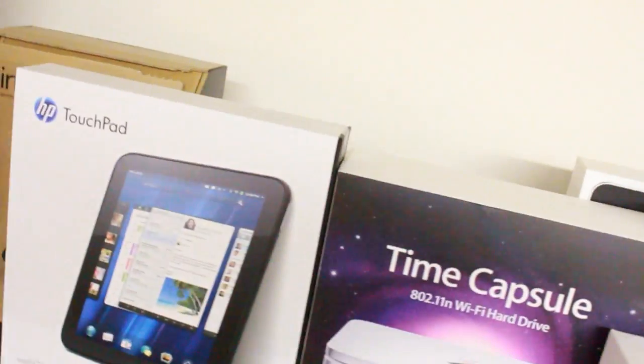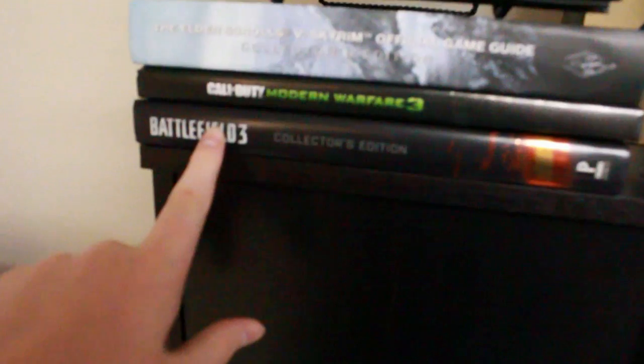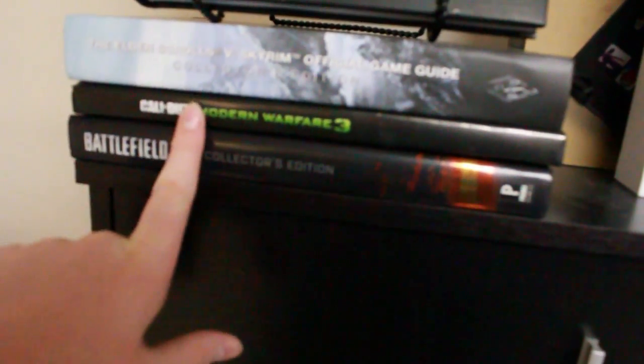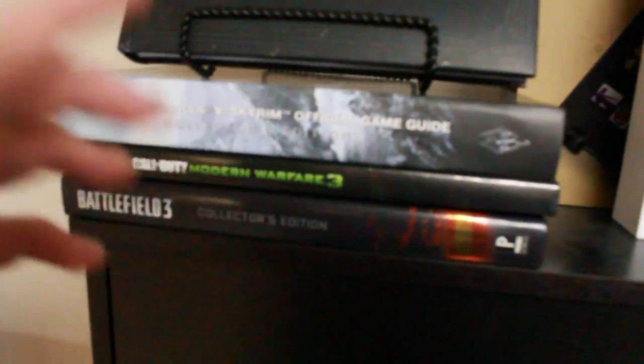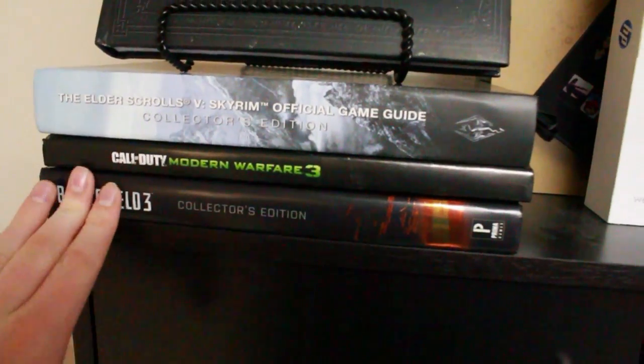You can see here I got all the iPad boxes, time capsule, and then I got a few strategy guides of my favorite games. Some of my favorite games. I really like Battlefield, big fan of Call of Duty. Elder Scrolls Skyrim is probably my favorite game right now, as you guys can see right there.